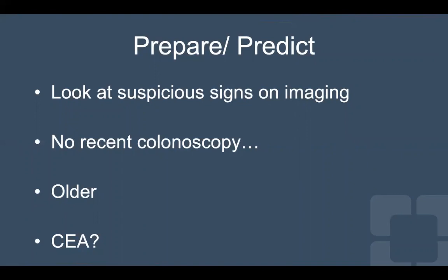And so you have to consider the presence of a colon cancer or other type of neoplasm for that matter. In the patient who hasn't had a recent colonoscopy and is in an older age group, you certainly have to be suspicious, and you can even check a CEA level on some of these patients. And if it's elevated without other obvious causes, obviously one should be suspicious about the presence of a colon cancer.